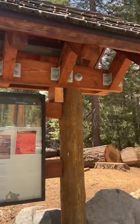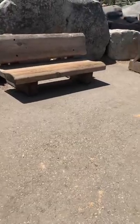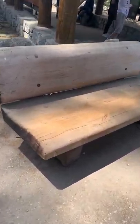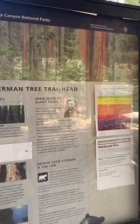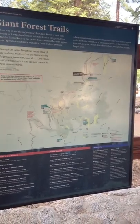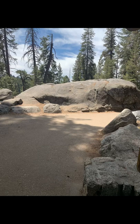Here are the signs, and the chairs are over here, and the trees are over there. Let's follow the trail and check out the biggest trees in the world. And here are the signs to it. Sequoia and Kings Canyon National Park. Turns out they don't let dogs or pets in there. And here are the rocks, and let's follow the trail now.